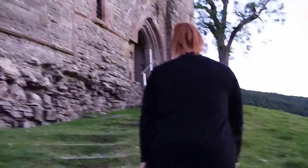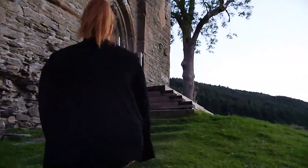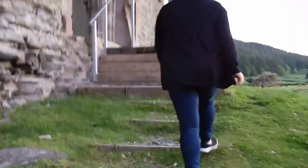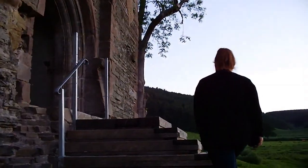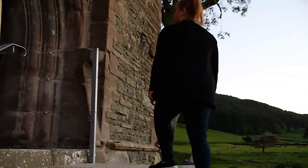Reported hauntings have included that of men walking out of the castle doorway down these steps, and then the heads suddenly fall off and the bodies fall to the ground. But we're going to see what we can uncover here tonight.